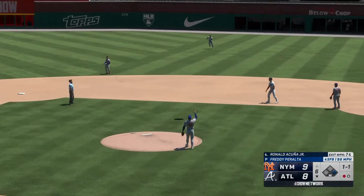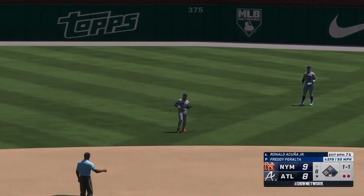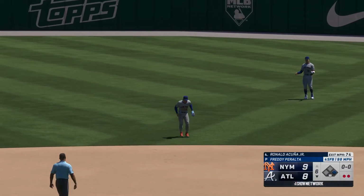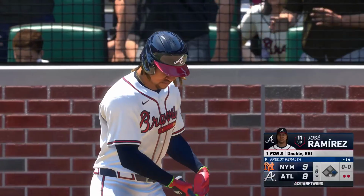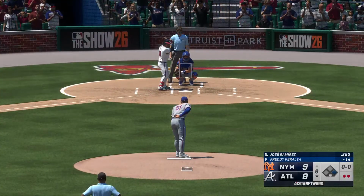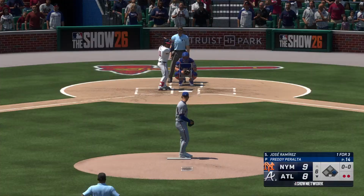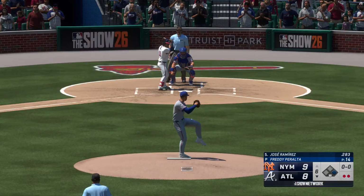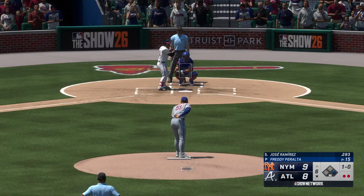Swing and a ball popped up. Lindor under it. And there's 2 down. Up next for the Braves, third baseman, Jose Ramirez. That's a ball, one ball, no strikes.